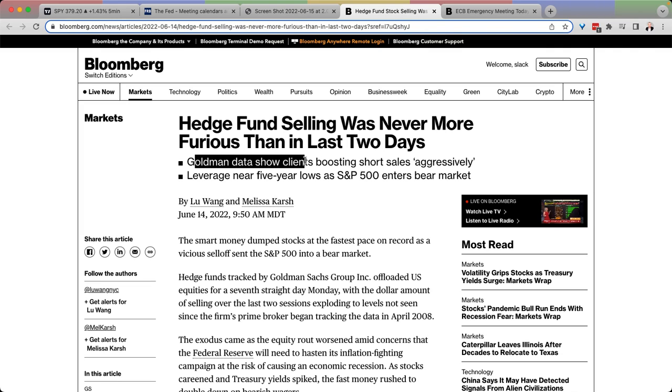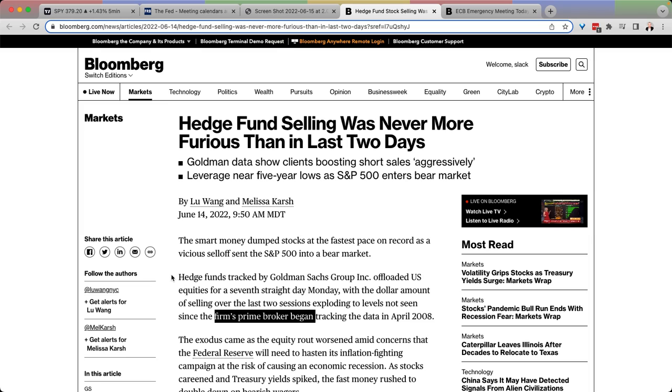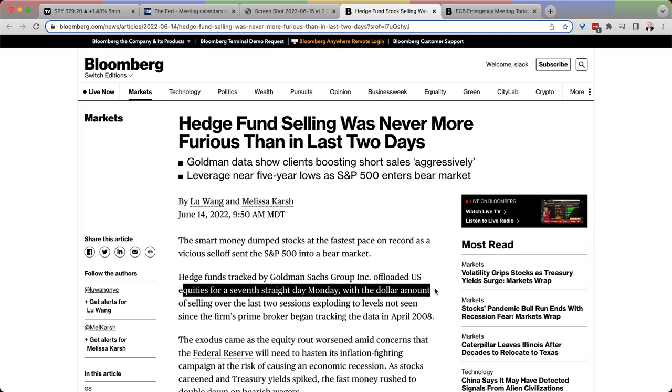Goldman data shows clients boosting short sales aggressively, leverage near 5-year lows as the S&P enters a bear market. So what this tells me is that, again, they see the order flow. They see their clients calling in, because they're the prime broker. So everyone calls them. Offloading U.S. equities for a 7th straight day Monday with a dollar amount, and so on. So this is really interesting because they have the playbook.